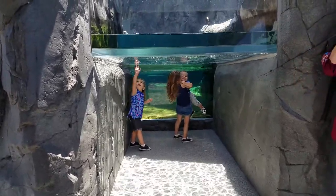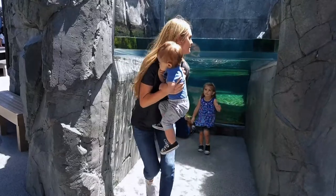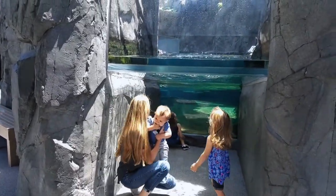You can see all the penguins, but you can also go into this tunnel and the penguins can swim up above you and the light was shining through and sparkling on the ground. The kids loved it.